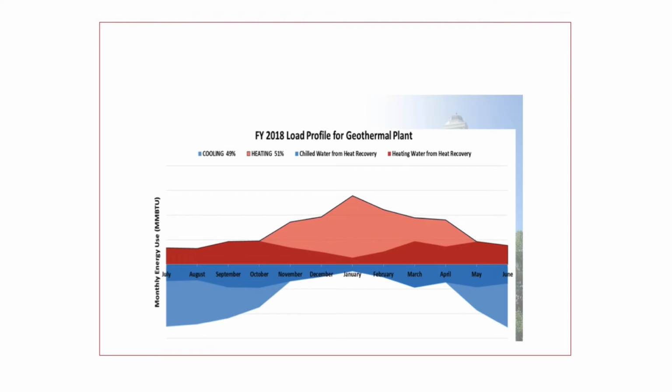So for our geothermal plant, this is a load profile, and it's pretty indicative of the load profile for the entire university. It's pretty balanced over the year, between heating and cooling. In Ohio, especially this time of year, we can get 60-degree days, and we can get freezing. We had frost already. When I left, it was frost in the morning, and we had 60 degrees in the afternoon. So we can take advantage of this.